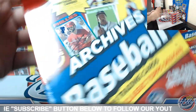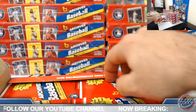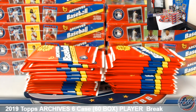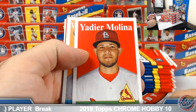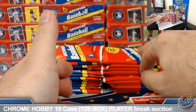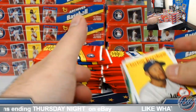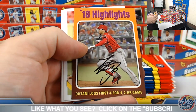Alrighty, good to go. Box number one, case number five. Junior, base rookie. BJ, there you go. Base. Pedro Magazine. So last two cases, magazine autos come in the last box. Let's see if that changes or if we've got the same format here.